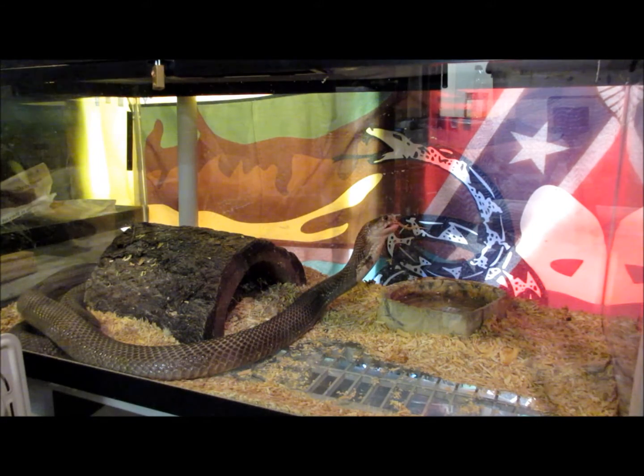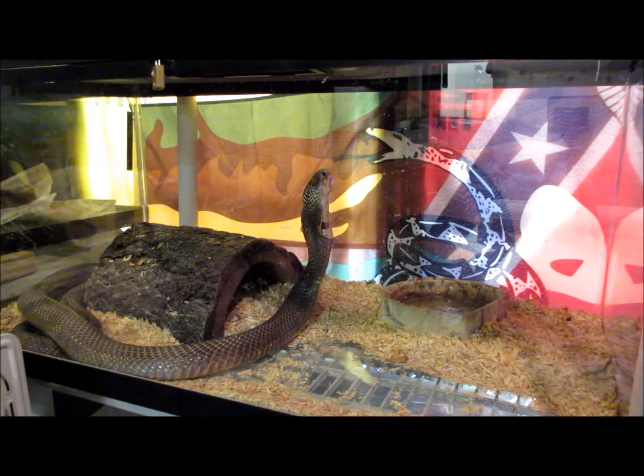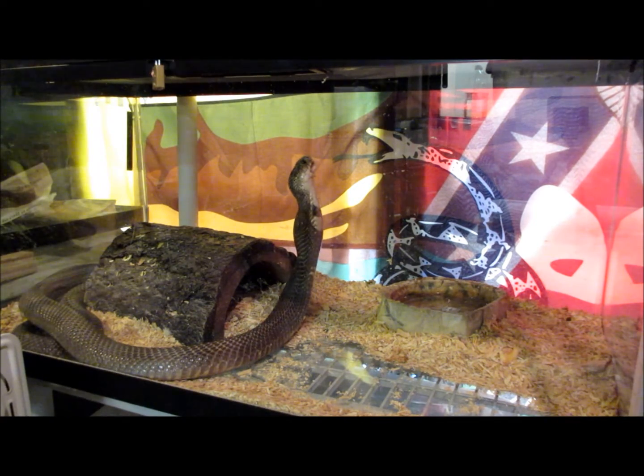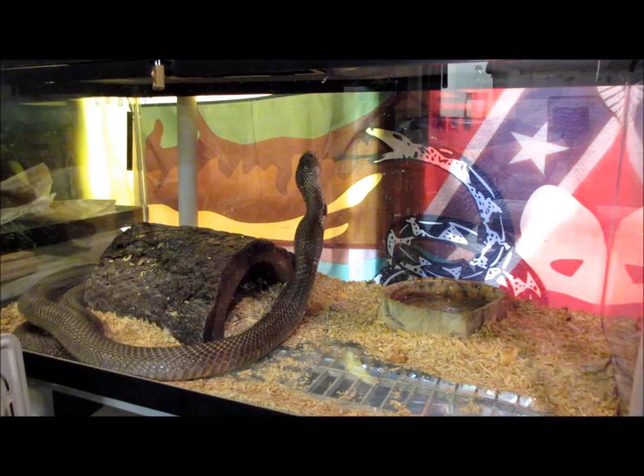And today we're also going to be feeding my Gaboon viper, which has to be force fed. We also feed my baby black and white spitting cobra today, as well as a prairie rattlesnake. So we're going to have 4 feedings today.